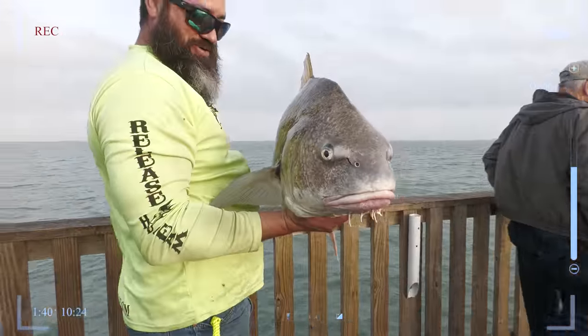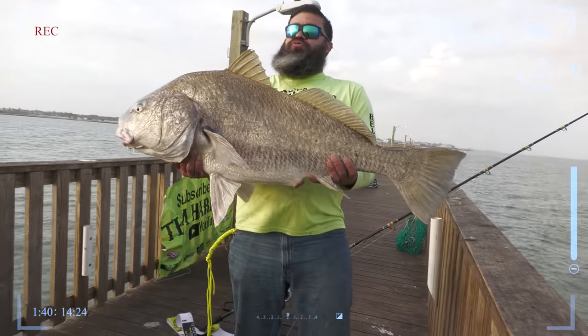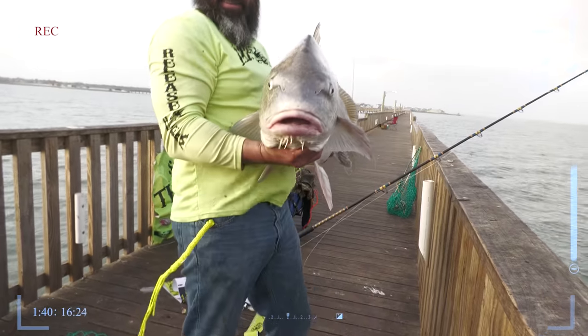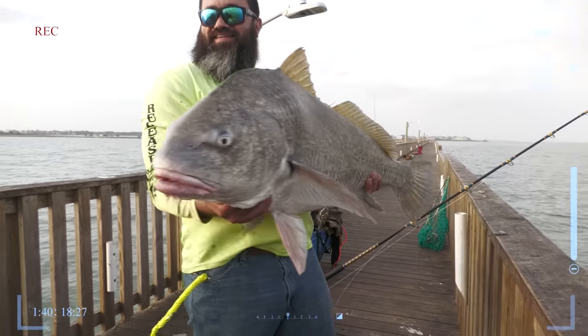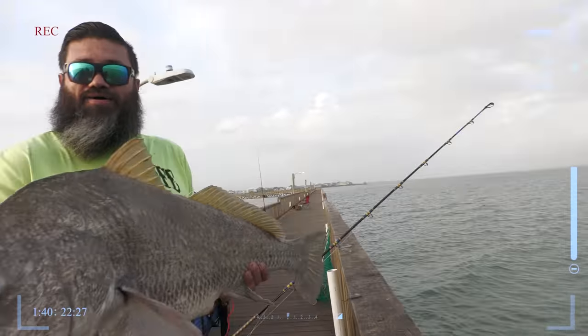There we go. I'm trying to extend my arms. It ain't happening. Look, I'm literally, this is the way I'm holding the camera. I can't even. Oh, yeah. All right. You good?